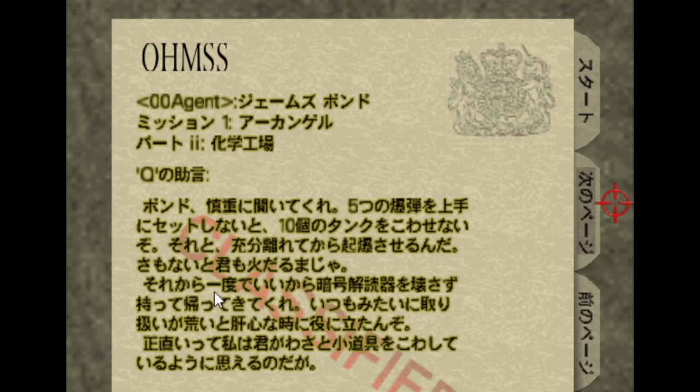それから一度でいいから暗号解読機を壊さず持って帰ってきてくれ. Okay, cool. それから, I suppose it's maybe after that? Maybe this is positioning all of this thing to be after what we've just said? Or maybe it just, again, is like in addition. I'm not too sure, but yeah.